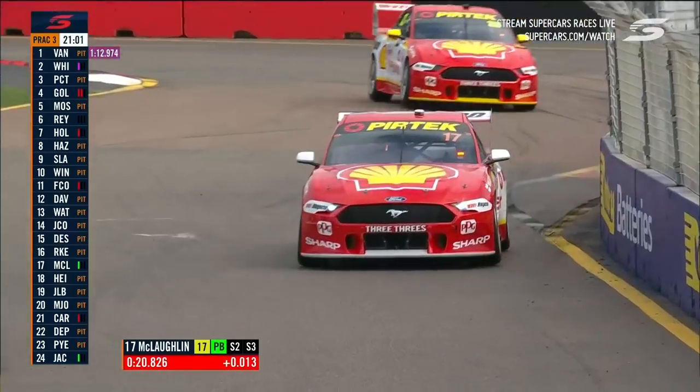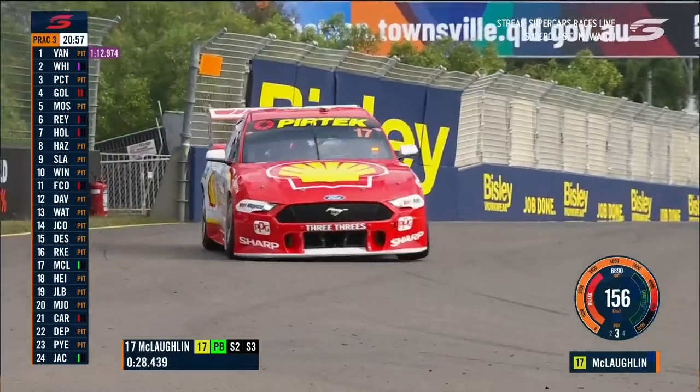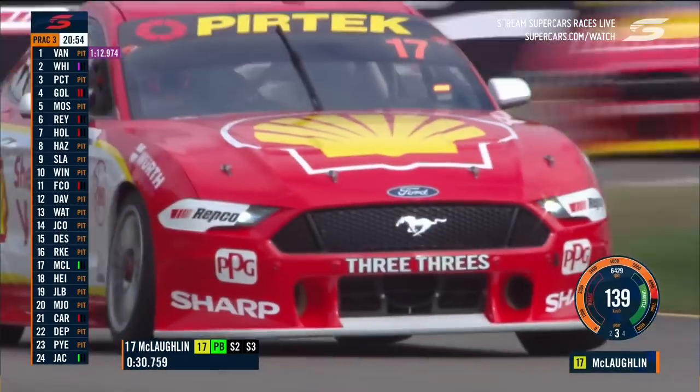So Van Gisbergen currently on a 12.9. That's all but matching the lap record, and Jamie Wincup, his teammate, is only 0.12 slower. Greg Murphy.